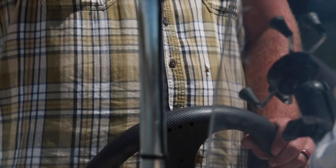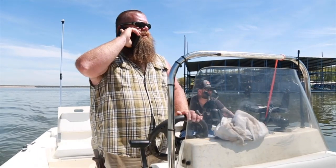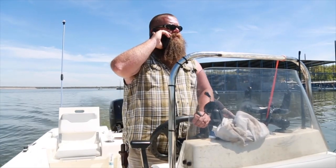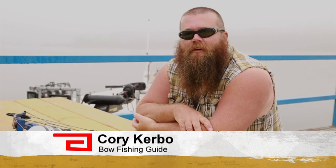Today we're gonna go out and see if we can't shoot some fish with bow and arrow. We're force feeding them. We make them bite. You ain't gotta use no bait. We'll be in shallow water. Probably the deepest water we might be in is going to be about 4 foot. We're going to be in 1 foot, 2 foot of water.